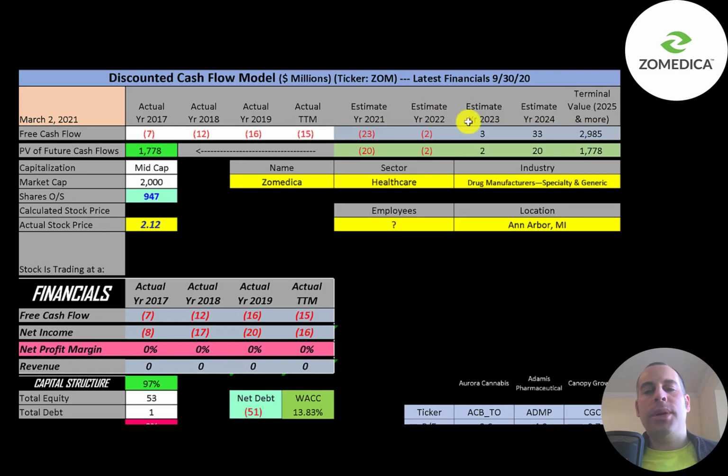We estimated 4 years of future free cash flows. We also estimated terminal value, which is all cash flows past year 4, that's $3 billion. We discounted those numbers back to today using the weighted average cost of capital. We get a value of the company of $1.8 billion. We divide that by 947 million shares.